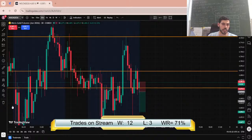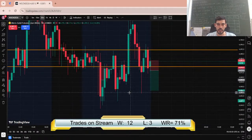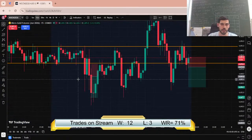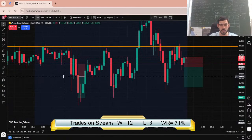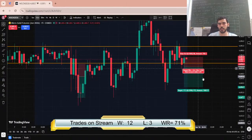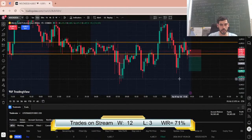I also took one trade earlier in Asian session. It was a very good trade. Basically the same idea that I just took now. I took this earlier in Asian session, and man, it was a very good trade. I secured about 182 pips, and this one looks like the same idea, but it didn't work out, so I think we are good.